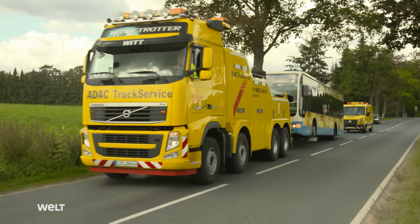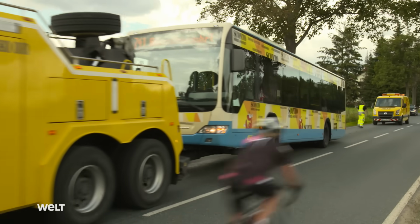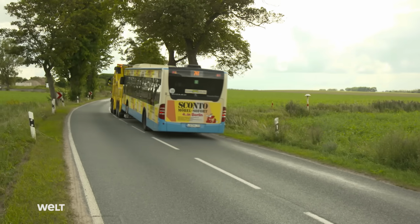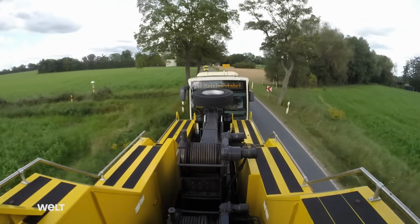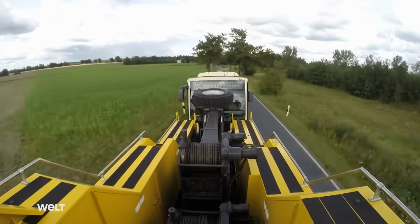After more than an hour, the bus is on the move. The bus company will pay about €750 for the towing. With a 13-ton bus in tow, it's clear that the ADAC Bison is a real powerhouse among recovery vehicles.